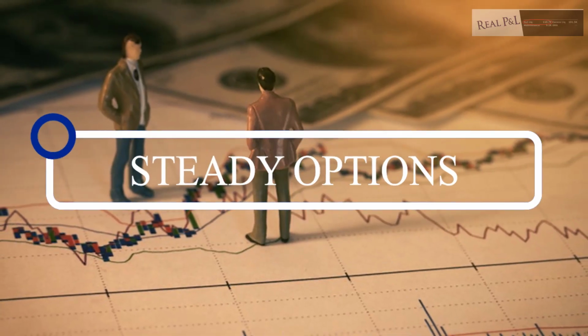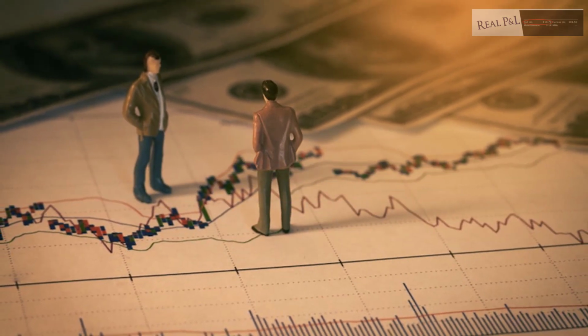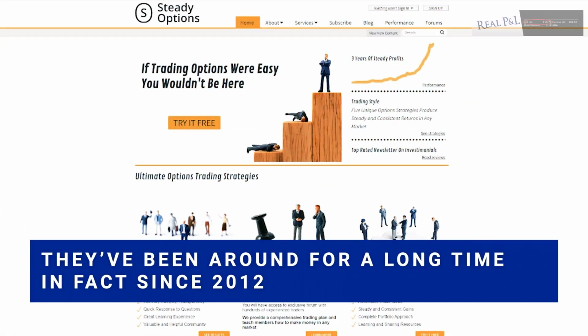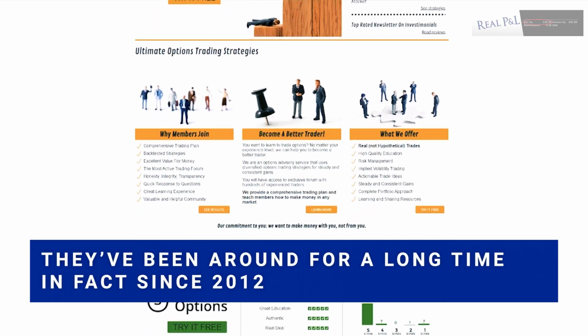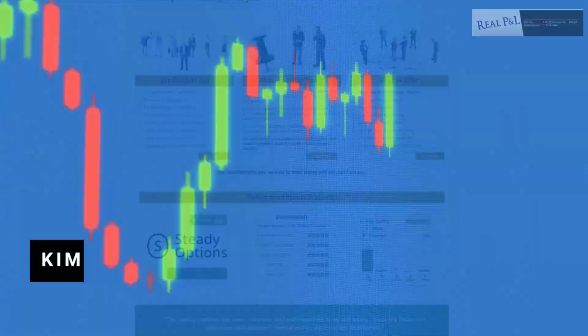Okay, now that I'm behind the paywall, what is Steady Options? The first thing that comes to mind is that I've heard of them before, and I think that's because they've been around for a long time. In fact, it looks like since 2012. The founder and chief trader is Kim Clayman from Toronto, Canada. He started trading options around 2002 and became known because he was writing articles for Seeking Alpha.